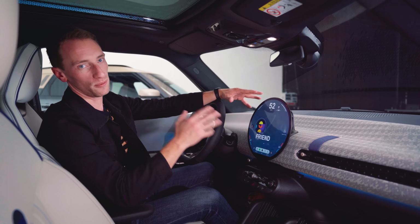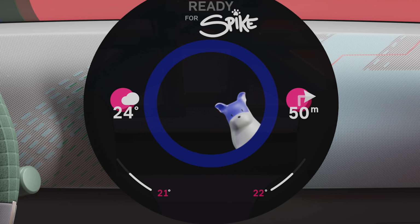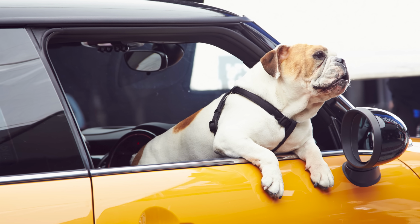What you also get with this infotainment system is a dog called Spike. And this is apparently an avatar, which is a nod to the English Bulldog that Mini used as part of its advertising when it relaunched in 2001.